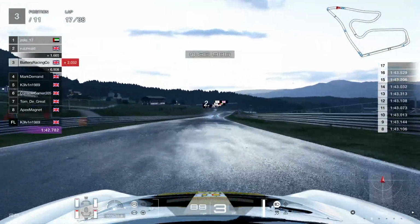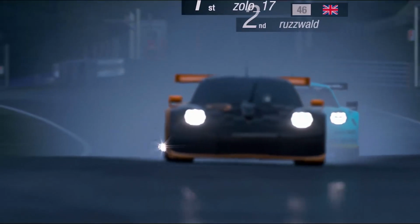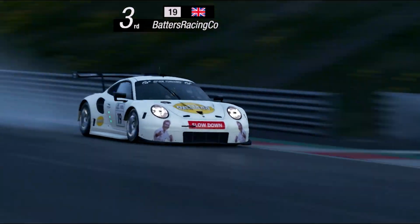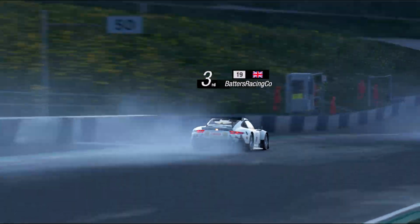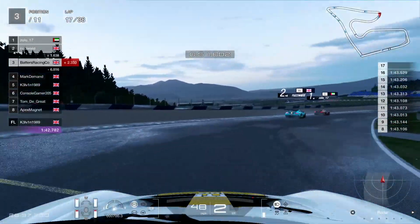He's into the lead of the race, so this is certainly the first time that Zolo's led a race in the Meadow Racing League. He's not somebody who's usually that far up at the front, but he's doing a superb job in this race. In that 911, he's flying. He's in the lead of the race now. So we've got those two up ahead.